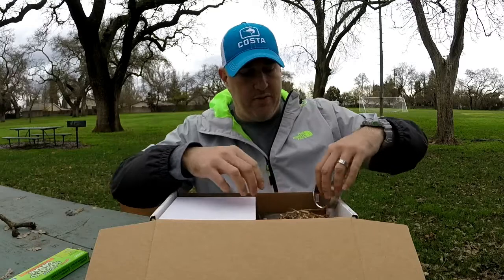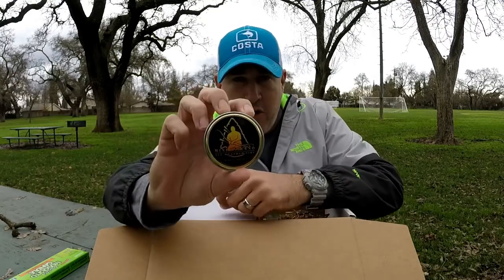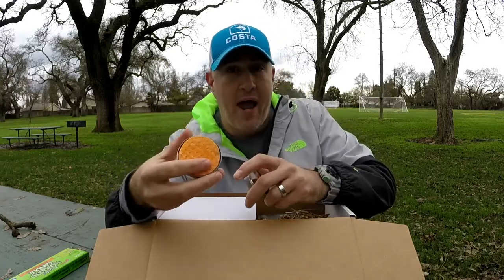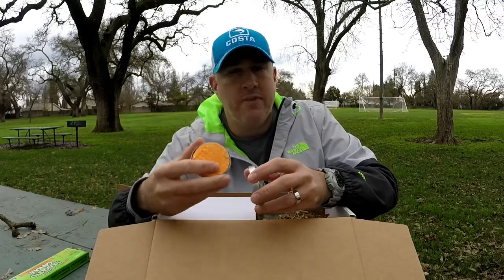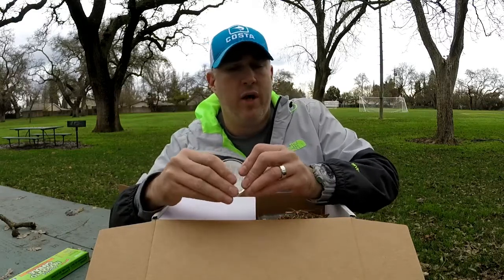Let's see what else. So this is the Mini Inferno. This is probably tinder, if I remember correctly. Actually, they're fire pads. These are just soaked, and once you light them, they'll go up. It's kind of like a Sol cube or an Esbit cube. They will go up and they will light your fire for you relatively quickly.